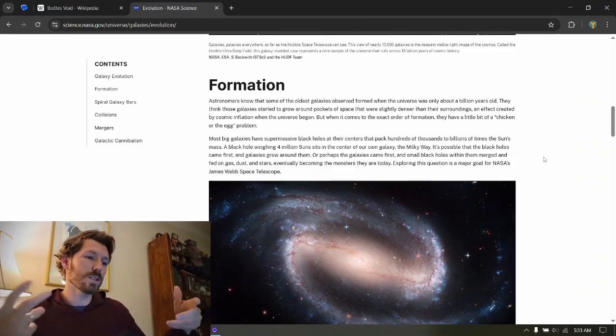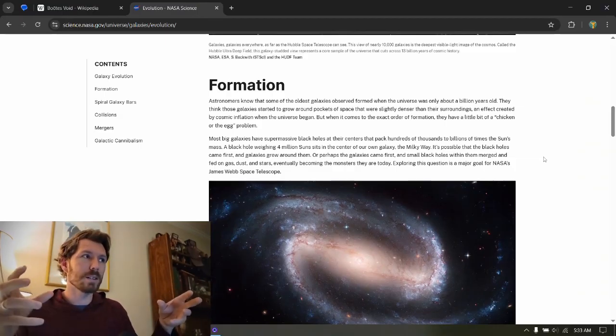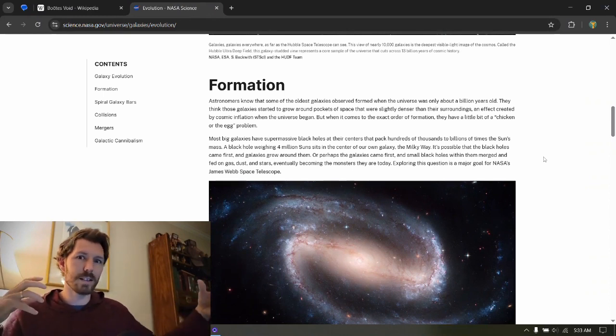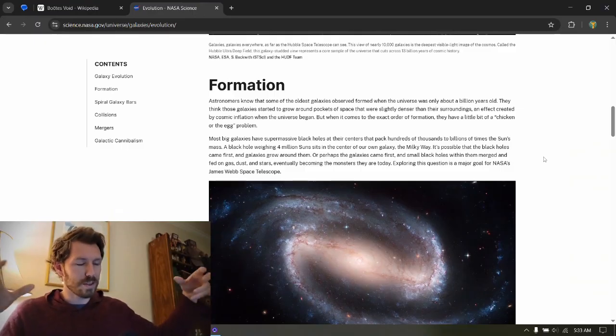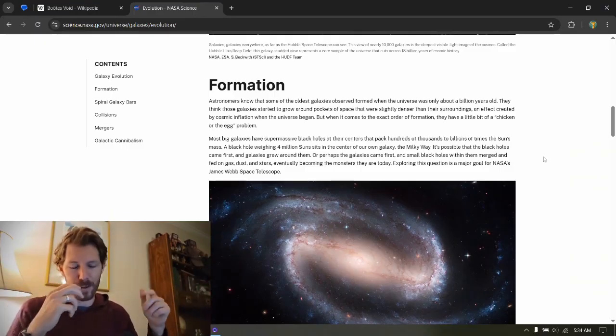You got stars, and all of those things with their combined gravity, even though it's like very, very faintly pulling on the other celestial bodies, starts to pull everything together into a single entity, and that becomes a galaxy. So they're not all close together.